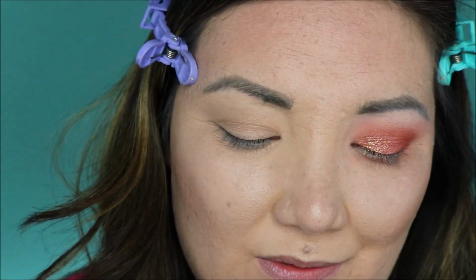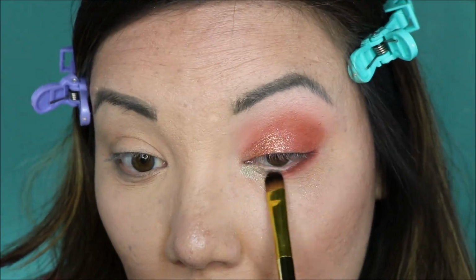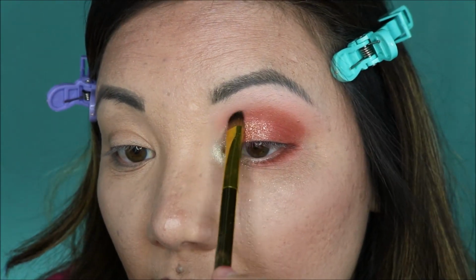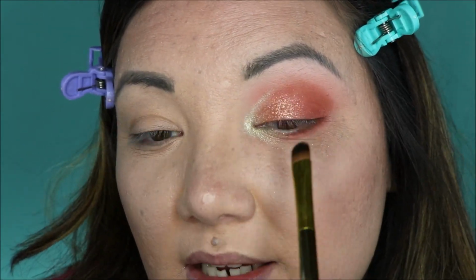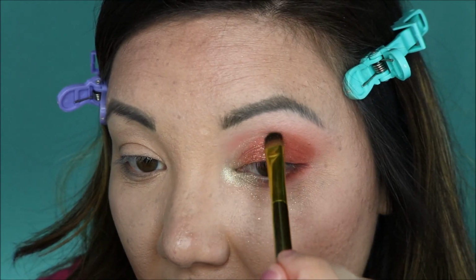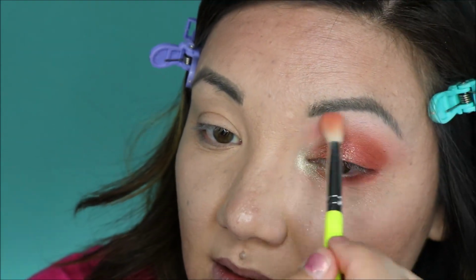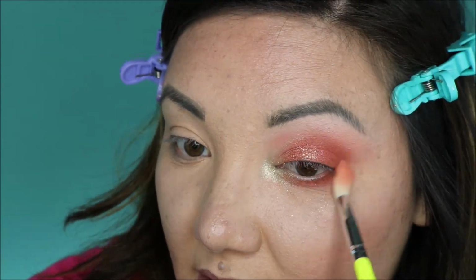We're going to take this green gold because I just really want to see what it looks like, honestly. I'm gonna actually take that up. That's my new favorite thing, to take it all the way up just because it gives it a little more dimension. It looks like you did something a little bit more cool, even though you didn't. I'm gonna do the other eye off camera like I've been doing lately and see how I feel about it.